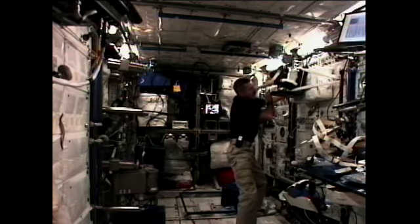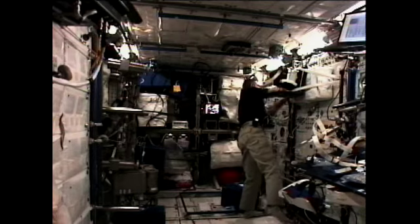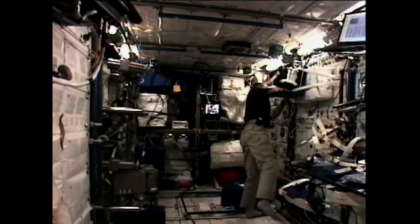You can see him setting up this experiment. It's a box similar to what you might see at your eye doctor that the astronauts then look through and perform a number of exercises.